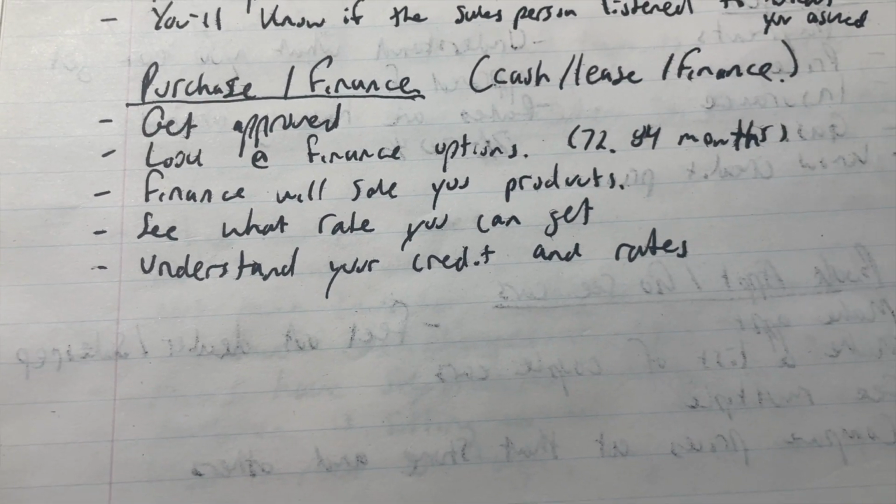So that's in the negotiation. Once you've gotten to that part, and let's just say you said yes, the budget, everything was good, all the stars aligned, and boom, you did the deal, perfect. You're gonna get to the finance department. So whether it's gonna be cash, lease, or finance, usually on a used car, you're probably gonna finance or pay cash. Make sure you get approved, obviously.